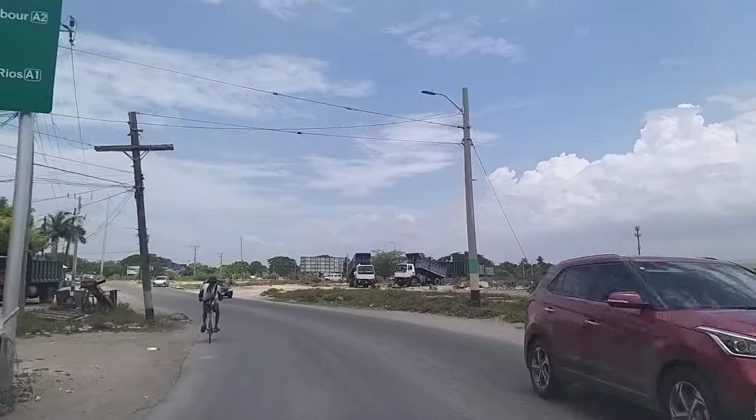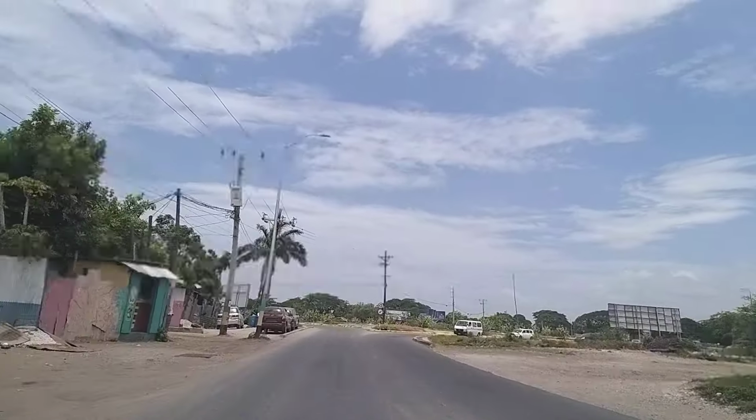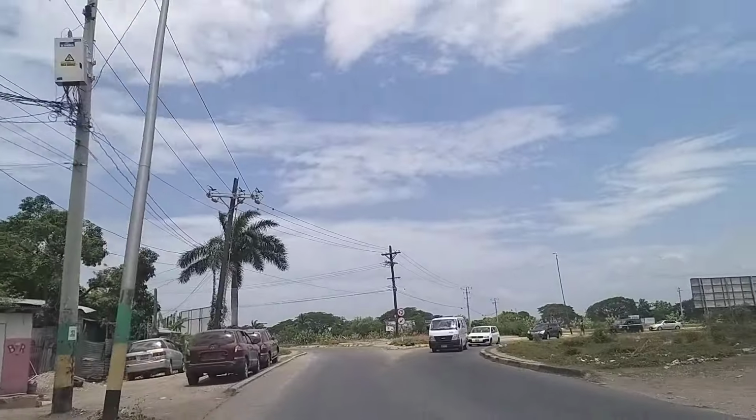A lot of land still in Spanish Town to be developed, a lot of potential still sitting. But again guys, I drive through Spanish Town.